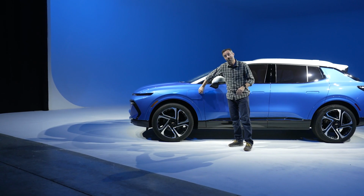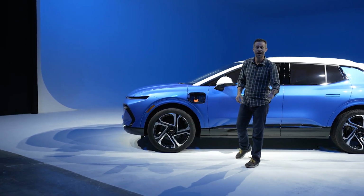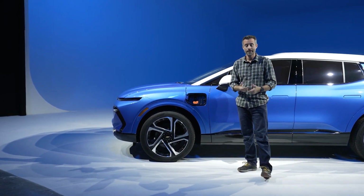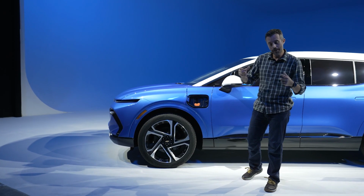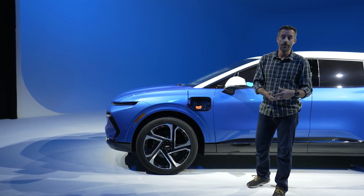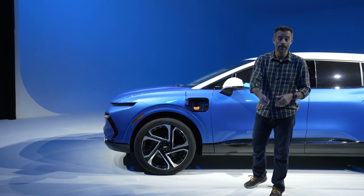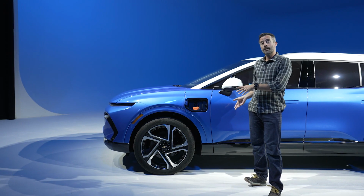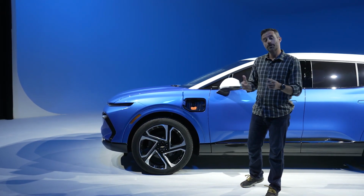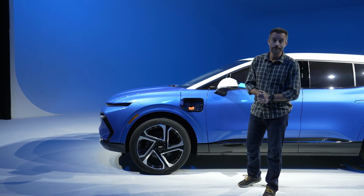As for onboard chargers, the top of the line Equinox 3 RS all-wheel drive is available with a 19.2 kilowatt level 2 charger. That's going to get you miles quickly, of course, but all other Equinoxes are going to have a 11.5 kilowatt charger, which according to Chevy's claims will get you 34 miles per hour when you're plugged in. All the Equinox EVs will accept 150 kilowatt DC fast charging, which again, according to Chevy's claims, is going to get you around 70 miles per hour of charge.